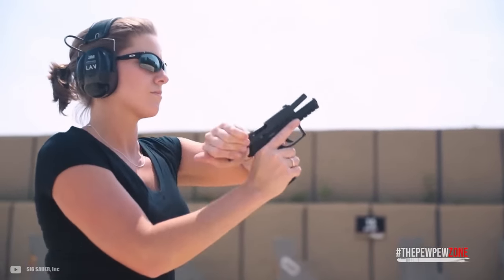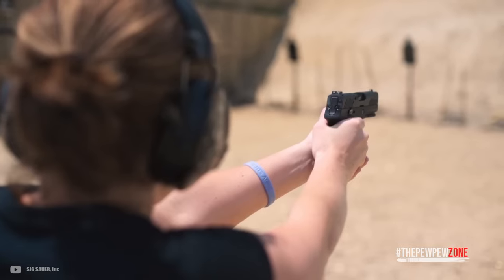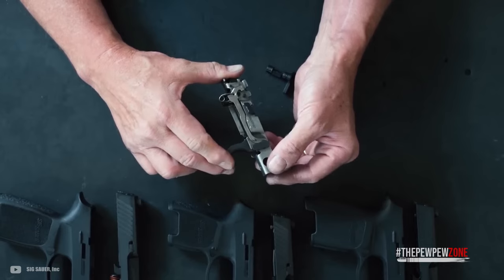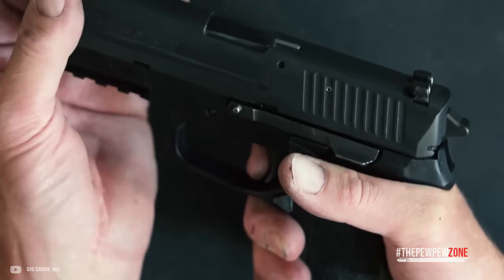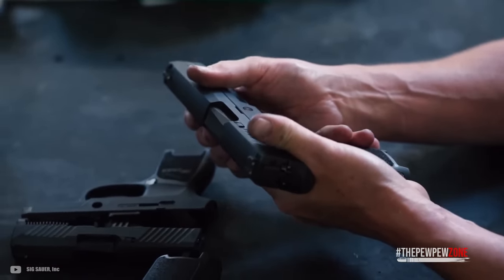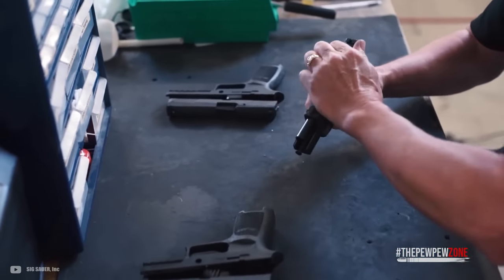Some have complained that the P320 is bulky, and while this may be true, it is ergonomically beautiful. It sits perfectly in your hand and aims even better. Another unique feature of the P320 is the ability to swap out the chassis. Small, medium, and large versions are available, so you can get the one that works best for you. Since it is only the trigger unit that is serialized, you can replace the chassis without any hassle.